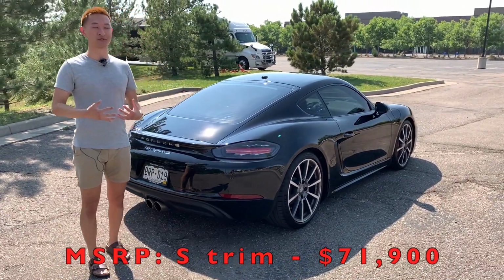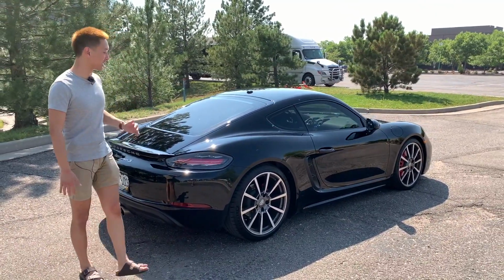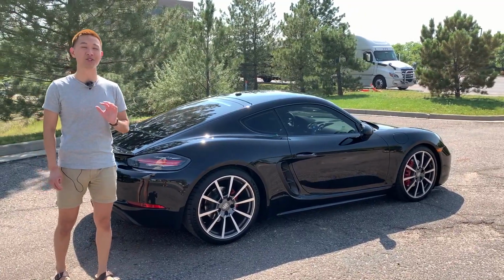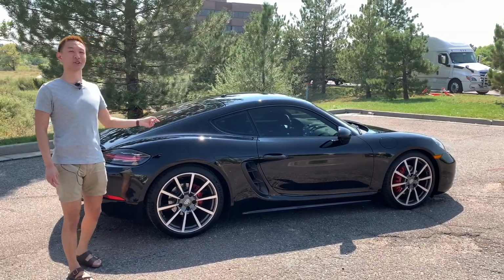Obviously though, with options, if you're familiar with how Porsche does their stuff, you'll know that there are plentiful options here, and the actual MSRP of this one loaded up is over $100,000 for the sticker price, which is kind of absurd for, as you'll see when I show you the interior quality.